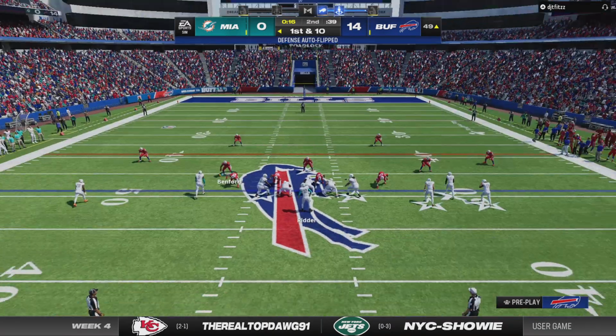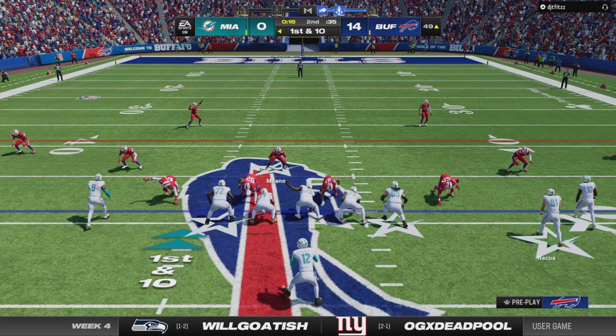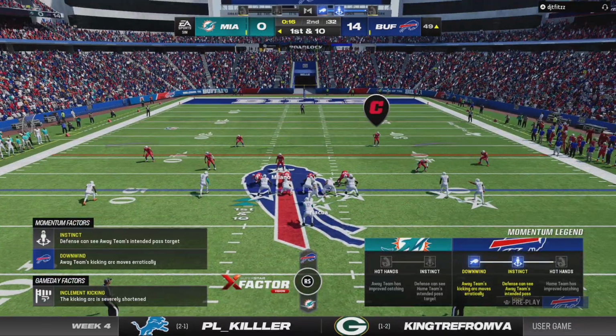Evident there that he learned his lesson from the last drive. No way he was going to force a throw that time. When nothing broke open, kept it, and ended up running for a first down himself.